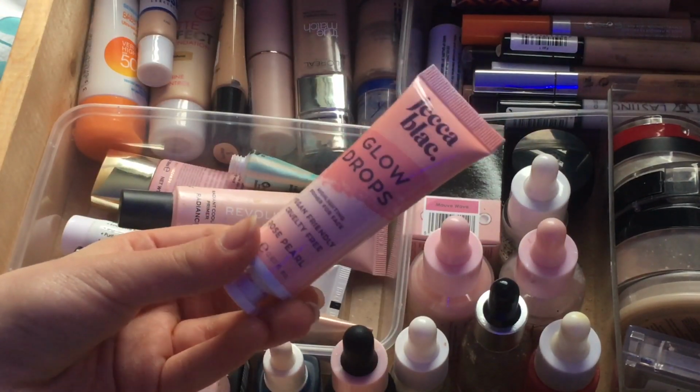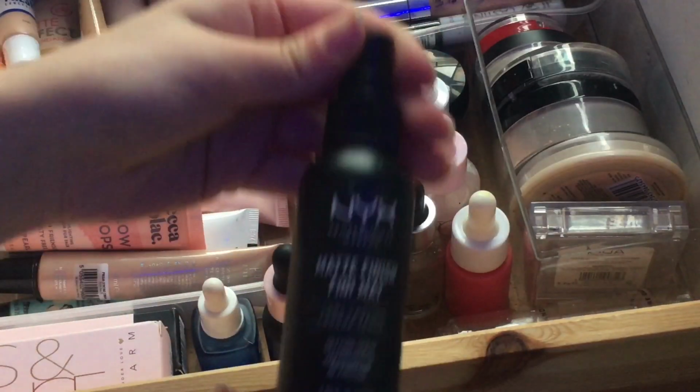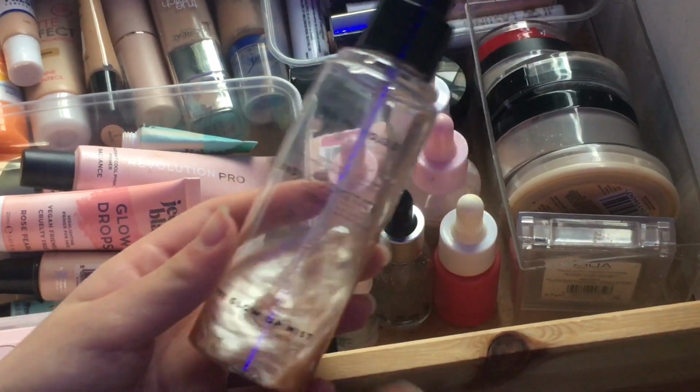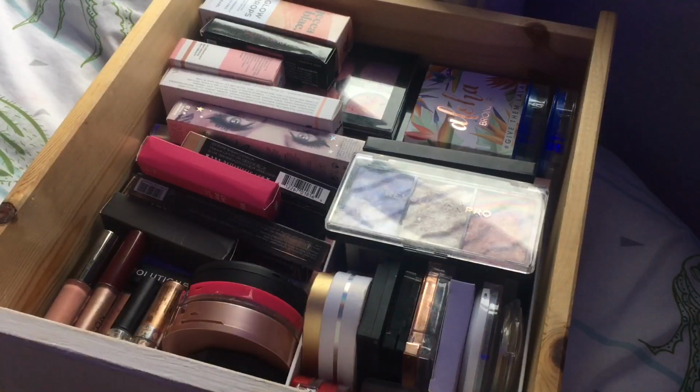And then finally I have these Glow Drop. Down the side here I also have some setting sprays. The NYX Finish Matte setting spray, Candy Cosmetics one. So this next drawer looks pretty hectic.